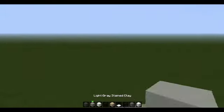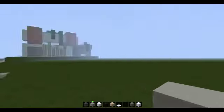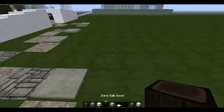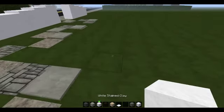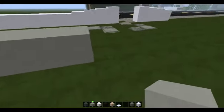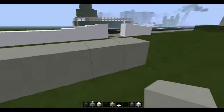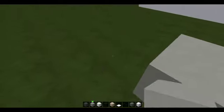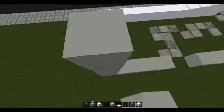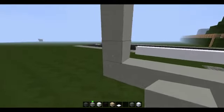And now for actually building the house. What I'm thinking I'm going to do with this is it's going to be a concept house, as I previously said, which means I'm going to be doing a lot of interlaced giant cubes. Let's see here. 1, 2, 3, 4, 5. A bunch of interlaced cubes that are going to be kind of stuck together. That's what interlaced means, for those of you who don't know.